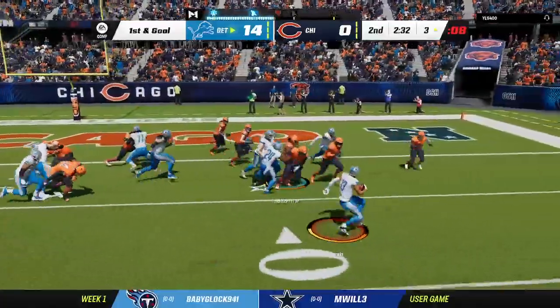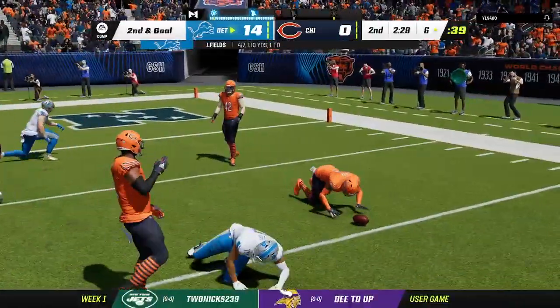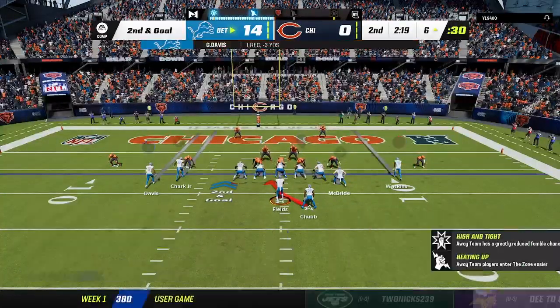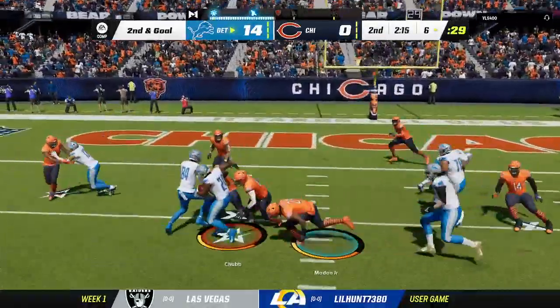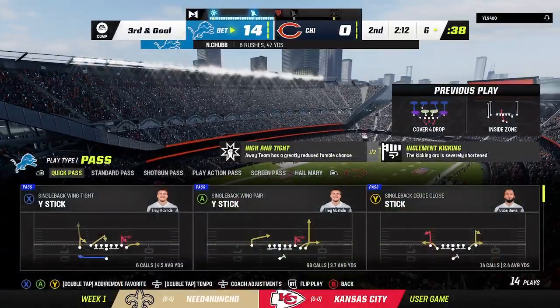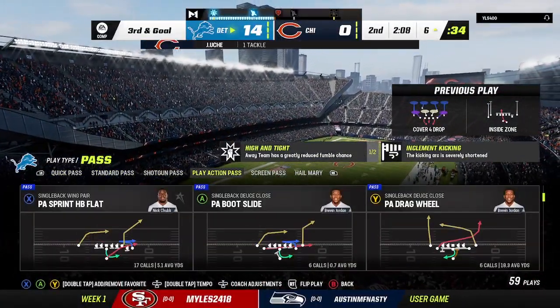Fields tapping it forward, jet sweep. And he is going to lose yardage here. 2 of their 3 red zone trips so far they've come up empty on. They'll look to reverse that trend on 2nd and goal. From the gun, it's a give to Chubb. And he'll be stopped just outside the 5 at the 6. Only a yard there, and that'll bring us to 3rd and goal.